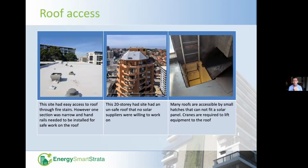Can we get onto this roof? Can we work safely on the roof? How do we get solar panels onto the roof? The first picture on the left is a client who installed a large solar system. It's a nice big flat roof. It's not a high building, but there's one area I had to walk along which was a little bit narrow, and they had to install a safety handrail before they could safely work on the roof. It wasn't a big issue. They did it, but it was an extra cost.